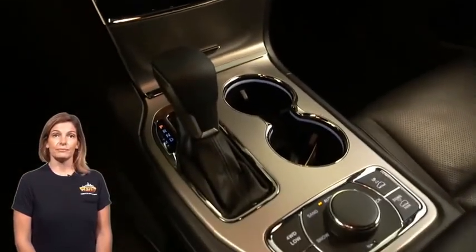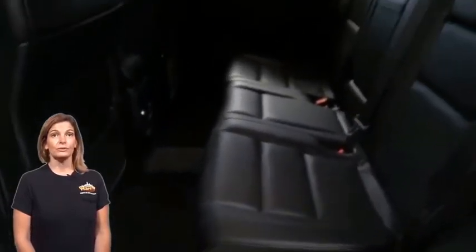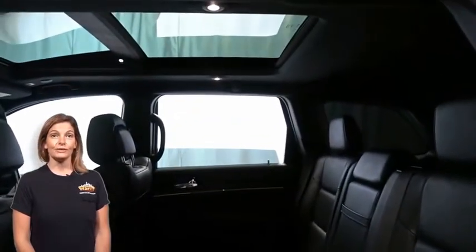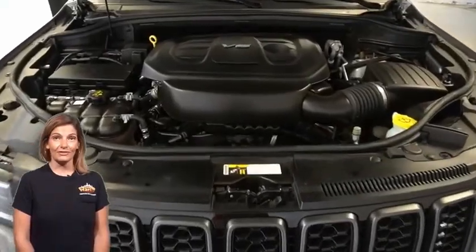Selec-Terrain system, heated second row seats, dual pane panoramic sunroof, power liftgate, 3.6-liter V6 engine, and so much more. For additional details, visit us at marinocjd.com, stock number D5441.